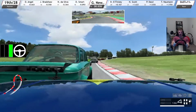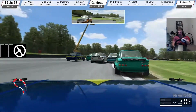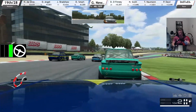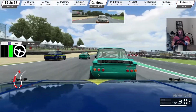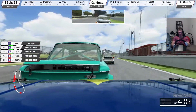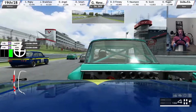Oh! Send it. No, not on Minty. Oh my god. It's gonna be... Oh wow. Give him another bump draft. Give him another bump draft. There you go, mate.